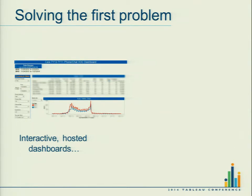So this ended up being one of the most widely used dashboards with over 80 distinct people using it. Now think about that, 80 people. I was having a hard time keeping up with questions from just 3 people. So if all 80 of those people had to send me an email or set up a meeting in order to get the answer to their question, they'd never get their job done.